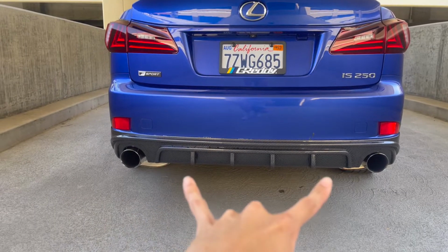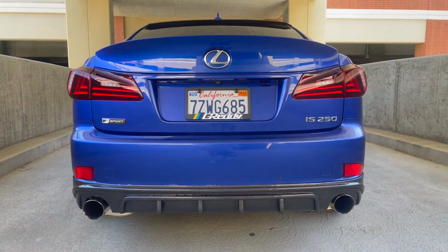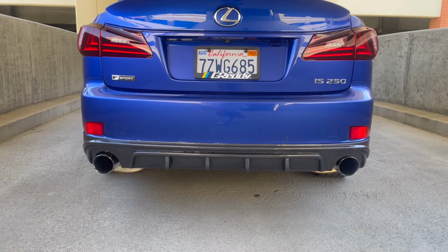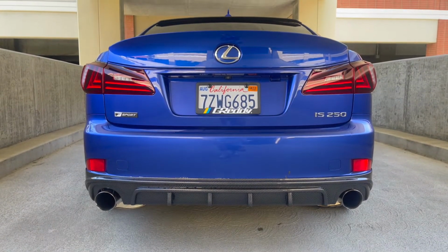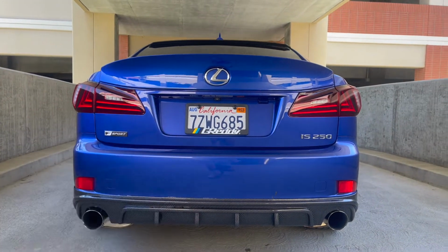So I did get a Greddy axleback. I was searching for a F-Sport exhaust, but I could not find any for a good deal, so I settled with a Greddy exhaust. I got it for a heck of a steal. I got it for half off, so I just had to jump on that. And I did change my license plate frame to Greddy.